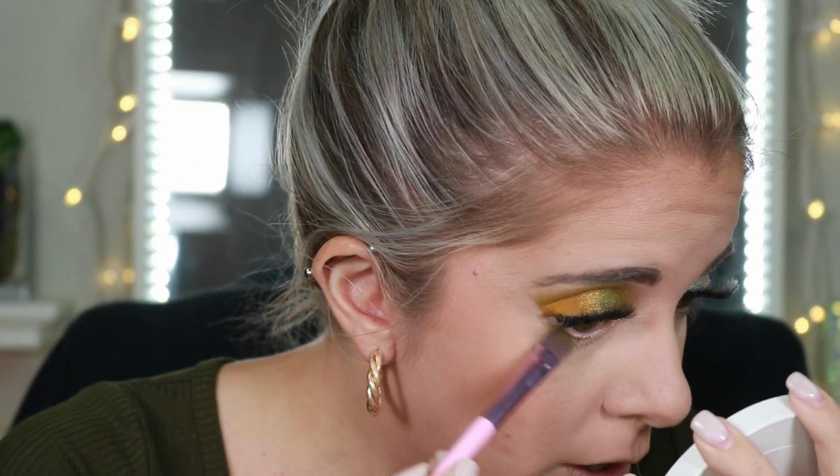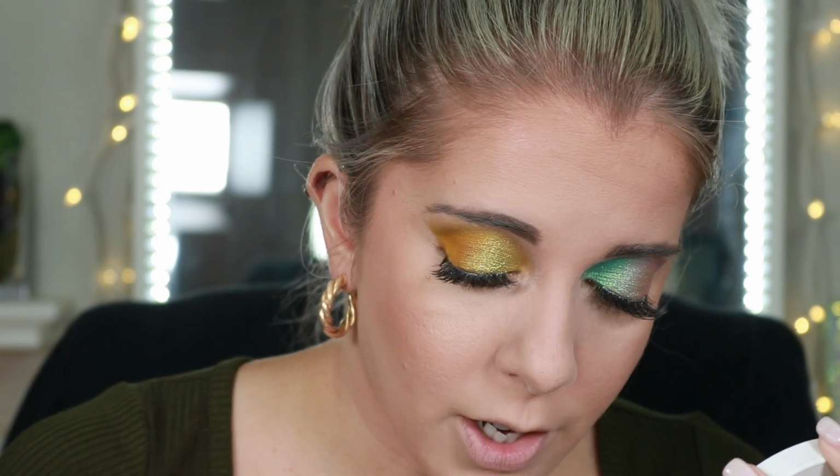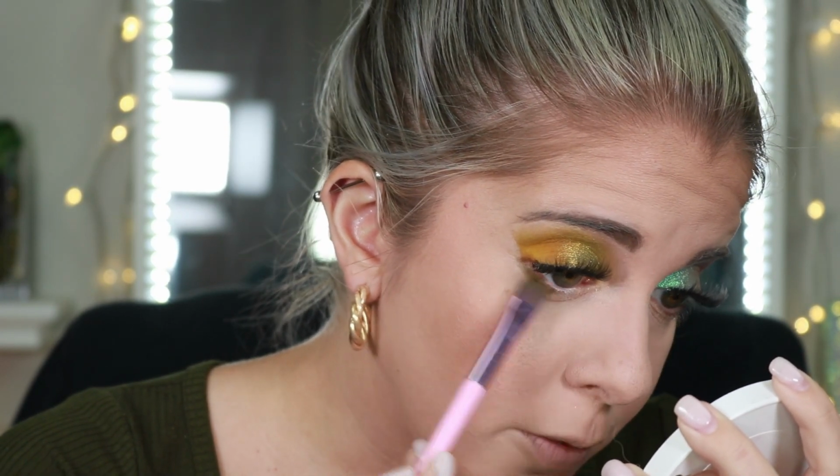So far, I'm loving how this palette looks. I think it's really beautiful. The shades are so easy to work with, and I have been enjoying every second of it. This is a really beautiful olive green shade. Oh my God, it's stunning.